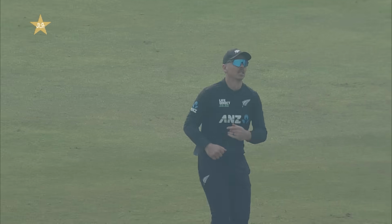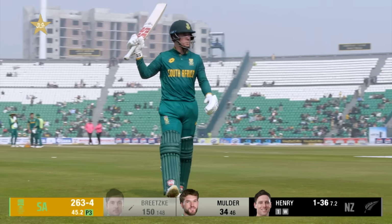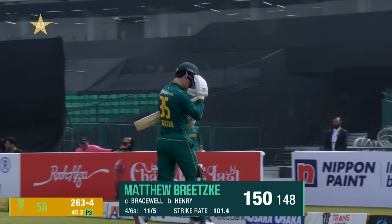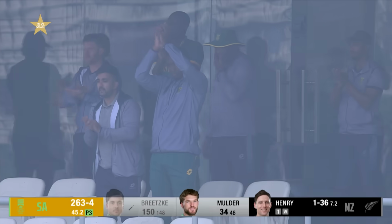Good take once again from Bracewell. Matt Henry with the wicket. He has worked really hard for this one. But what a performance from Matthew Britsky on his debut. 150 off 148. South Africa 263 for 4.